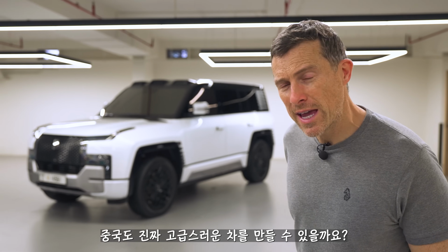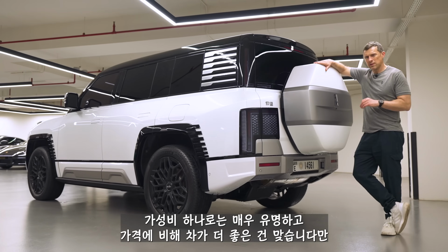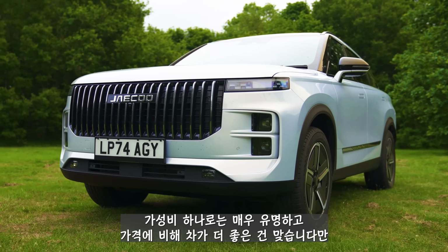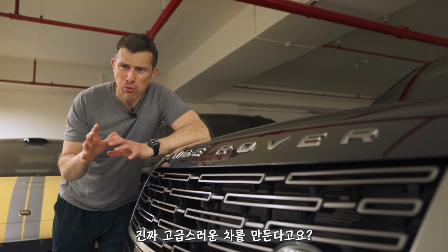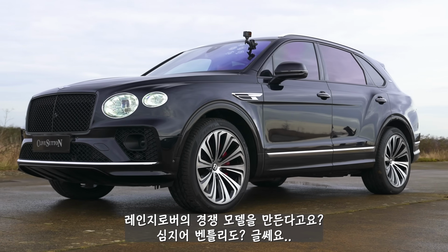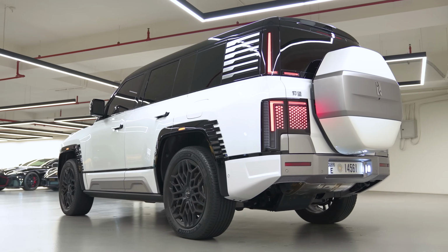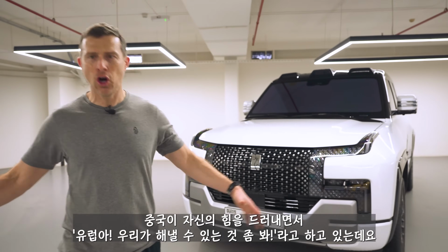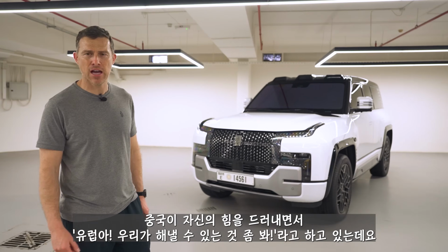Can China build a proper luxury car? Now they're certainly good at doing value for money and cars that feel more expensive than they actually are, but something that's properly luxurious, you know, to take on a Range Rover and even a Bentley? I'm not so sure. But this is the Yangwang U8 and it's China flexing its muscles going, hey Europe, what we can do.